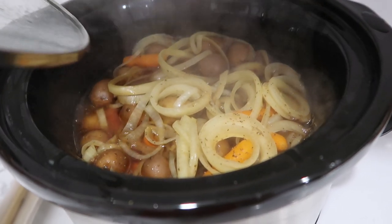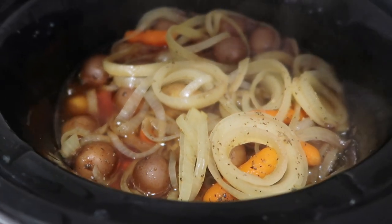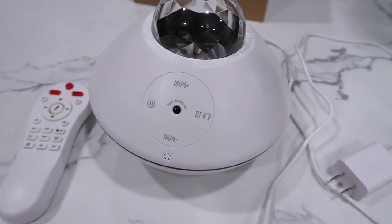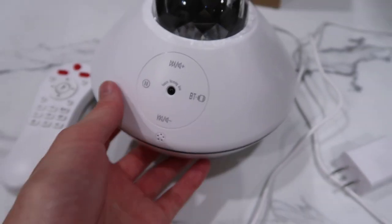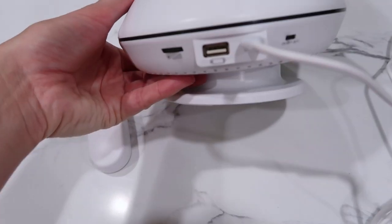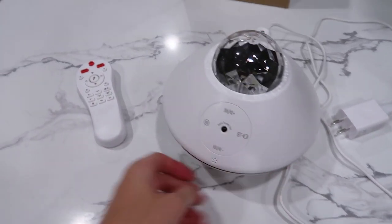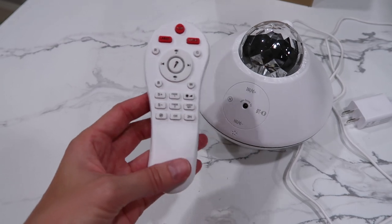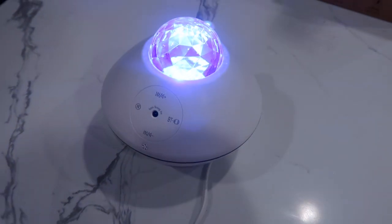I wish you guys could smell this through the screen, but this is such a cozy, really warming meal, especially for the colder months. And I'm just so excited to enjoy this here in a little bit for dinner. But since the boys were so good and helpful today, I wanted to make dinner time extra special, and I got this awesome star projector sent to me. I will make sure to have it linked below. And this thing is so cool. It's got a Bluetooth speaker, it changes colors, and you can actually change the rhythm of the lights and everything. It is seriously so cool.